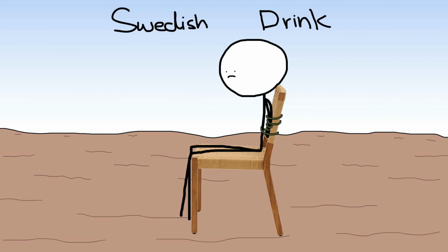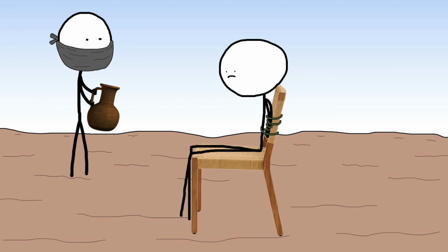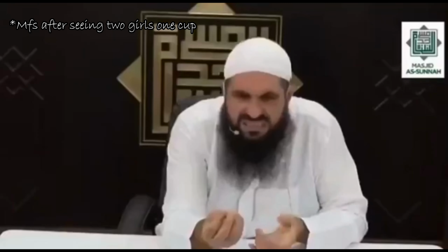The Swedish drink. The Swedish drink, also known as the forbidden smoothie, is just a drink with urine, rotten food, feces, vomit, and any other deplorable foul liquid you could think of. Victims of this would be forced to drink all of this as a form of punishment. And what's even more funny is there are freaks out there who do this willingly in today's time. Now, I'm not knocking someone else's fetish, but if you've ever seen the disgusting viral video 2 Girls 1 Cup, you know what I mean. Ugh.